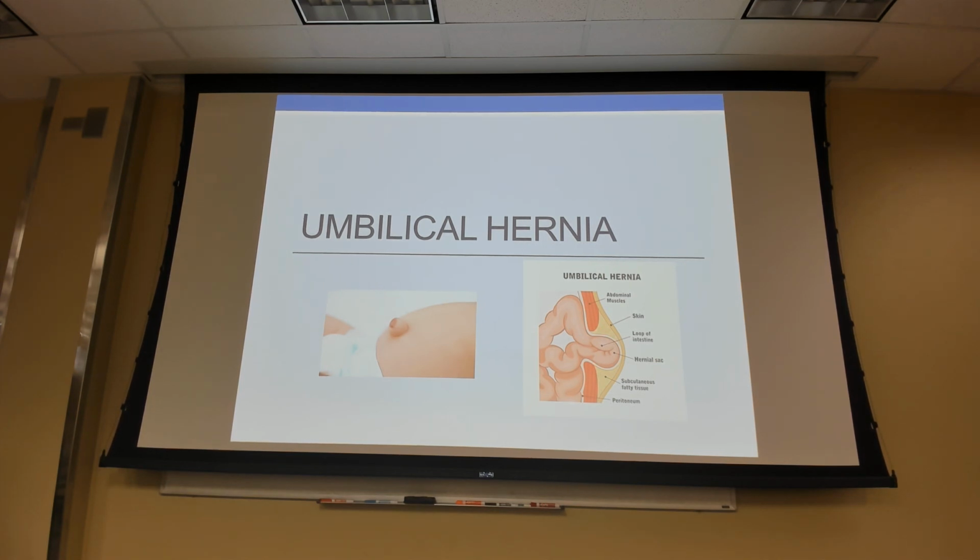If you have projectile vomiting and a palpable olive, what are those electrolyte disturbances? Hypochloremia, hypokalemia, metabolic alkalosis. If you have bowel sounds in the chest in a newborn baby, diaphragmatic hernia, yes. Sweet. You guys are so smart. Smart individuals. Okay, we're back into surgery.